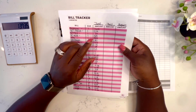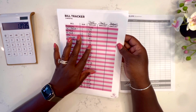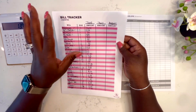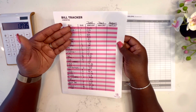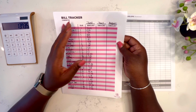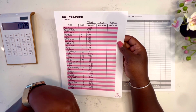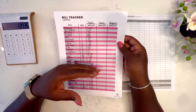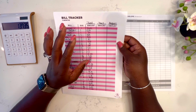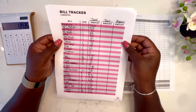It has a due date, and then my whole system is based on 90 days. So I have 3 months worth of bills, so you can write the different amounts. Because most bill trackers just have one column for your bill, due date, and one amount. But sometimes your bills vary. I know for me, my bills vary, with the exception of my mortgage and those sorts of things. But my electricity, gas, all those other things vary. So each month you'll be able to come here and write down the amount of the bill. And this is absolutely free.